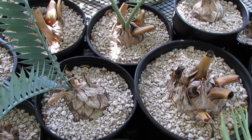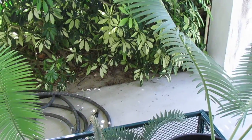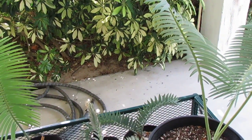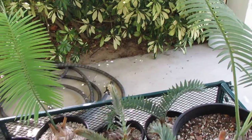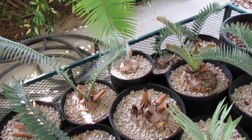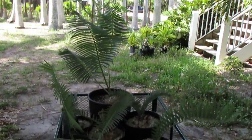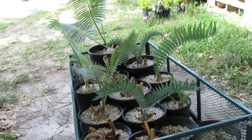And these guys here are all Encephalartos, different types. We raise them as pups. They're in straight pumice or a very well draining mix. In fact, I'll bring these guys out and see if we can. Ooh.